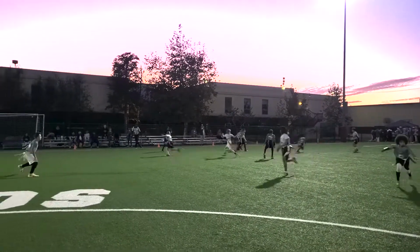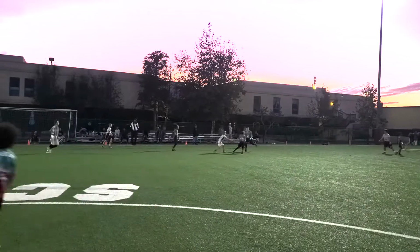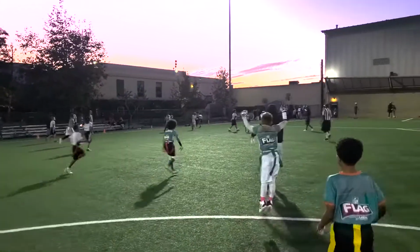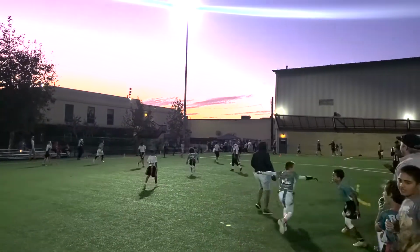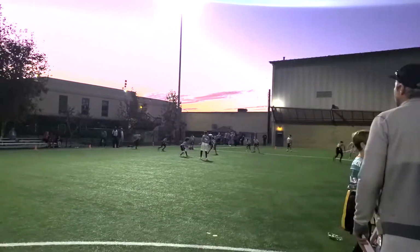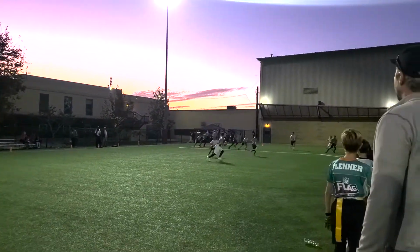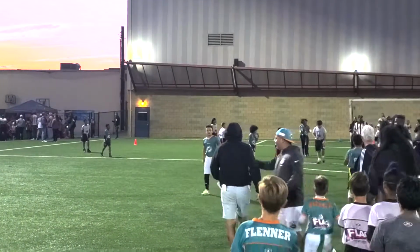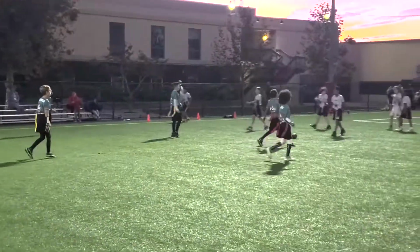It's going to go, and it is intercepted by Evan. He's going to take it back for a touchdown. A pick six! Second play of the game. Pick six by Evan. And this is the extra point. Now it's going to be caught. Now it's 7-0, Dolphins are up.